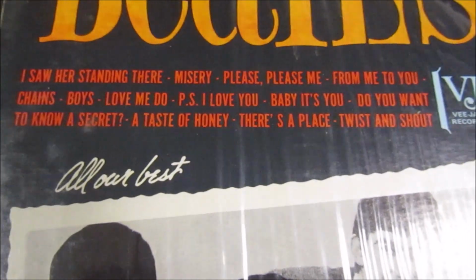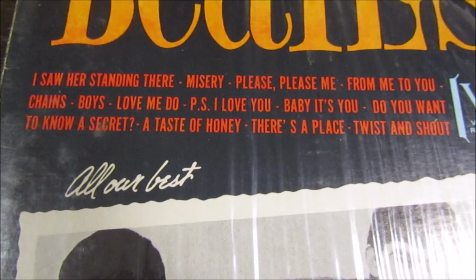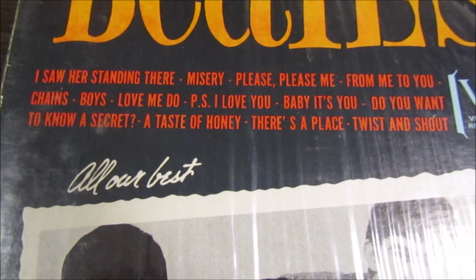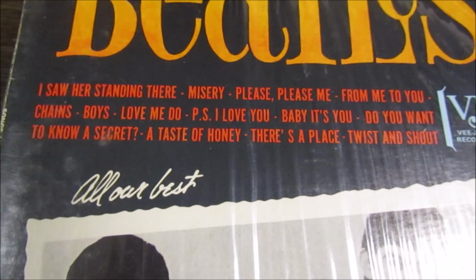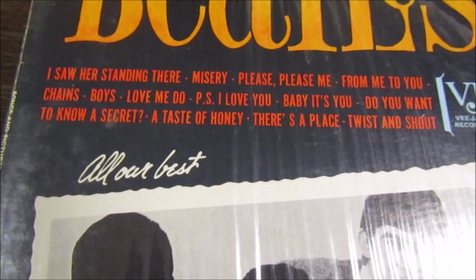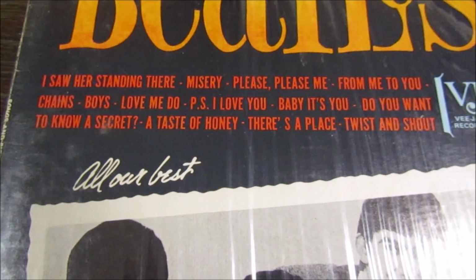So what's different with the songs? Well, Anna is removed. They added From Me to You and Please Please Me, but they left off Ask Me Why. I'm not seeing it on there. So removing one song, adding 2, which is interesting. And this is a true monophonic album. The mix of Please Please Me is actually the mono mix.